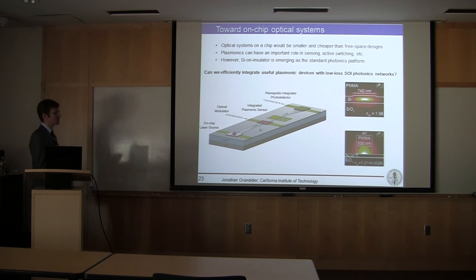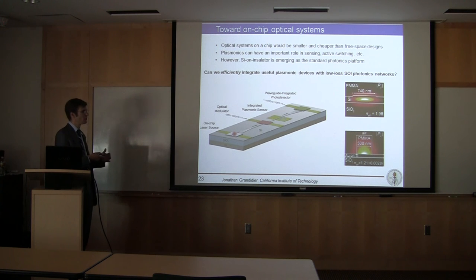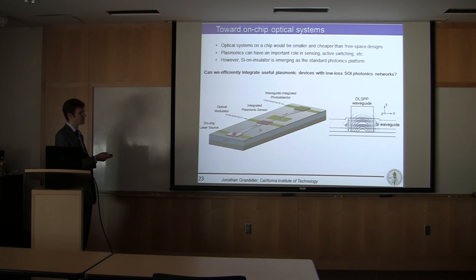So when we asked ourselves this question, we looked at a standard silicon waveguide at 1.5 micron and the shape of the mode. And we looked at the plasmonic waveguide that we have been working on so far. It appeared that the mode profiles were quite close, and we thought that there would be a way to get some efficient coupling between the plasmonic waveguide and the traditional silicon waveguide. So we superposed both mode profiles, and we can see that there is high confinement in both that could be used to have an efficient coupler.